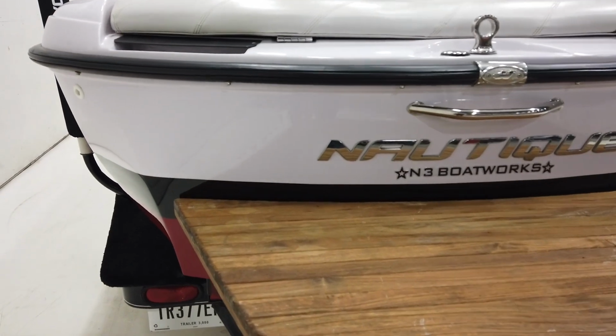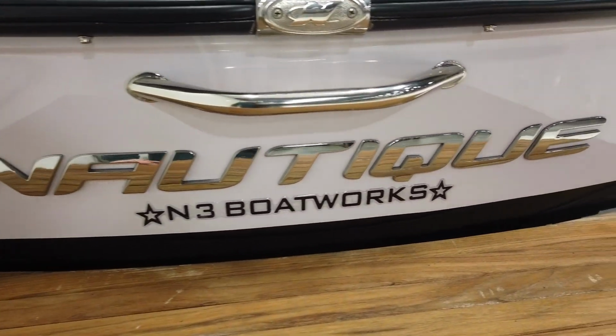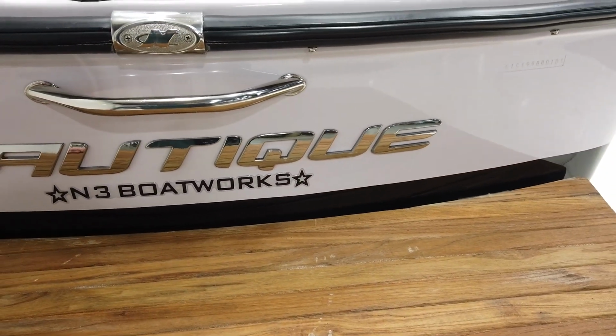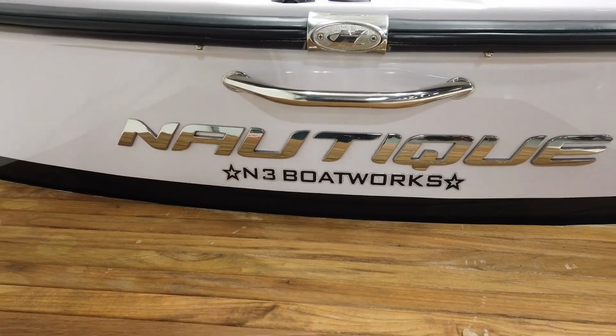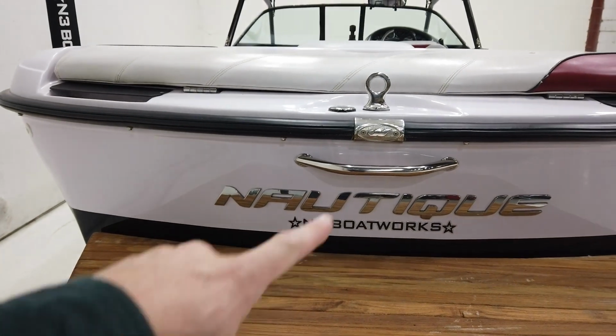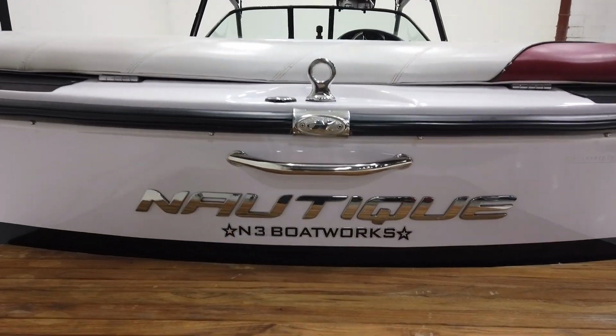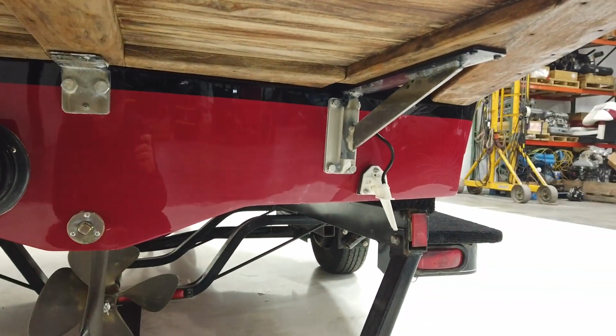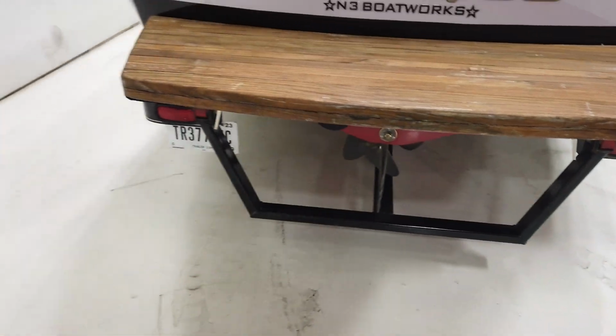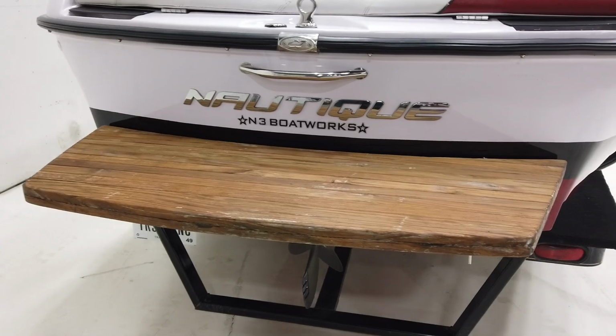Coming around the back, there's a nice chrome Nautique logo on the transom. That Nautique rub rail cap in the center. Single exhaust. And a teak platform.